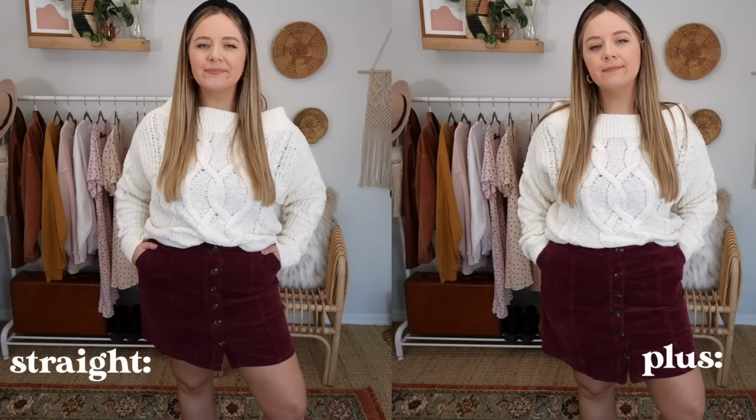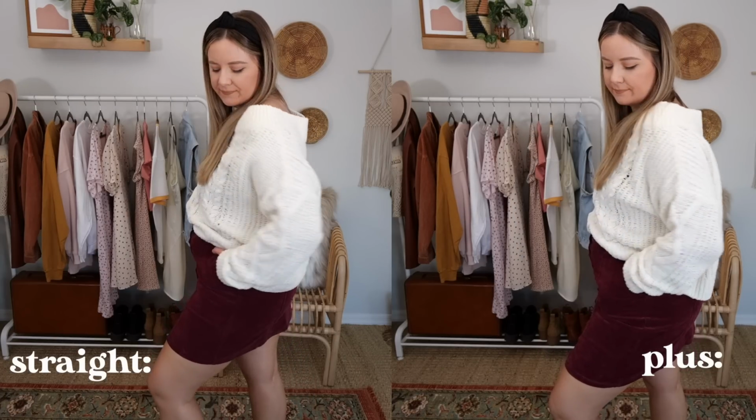It's not uncomfortable. It's just the way that it sits on my body is a bit different, probably because it's tighter. You can probably tell in the front too, it does feel a little bit shorter, a little bit tighter, but I have bike shorts on under this too and they fit fine.